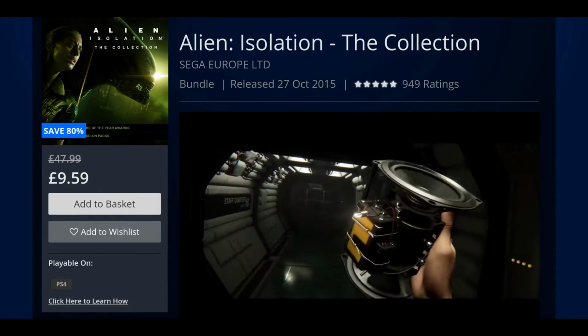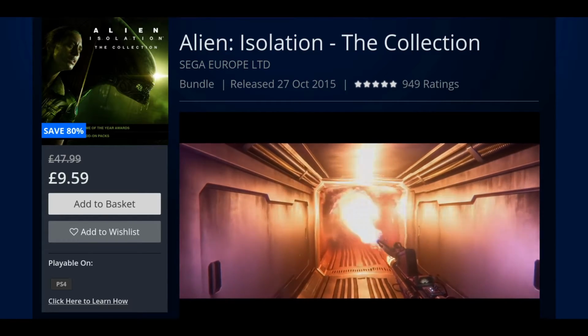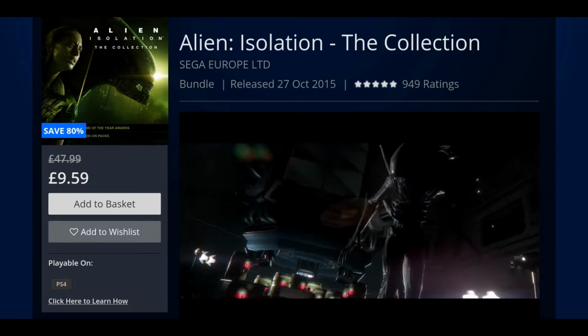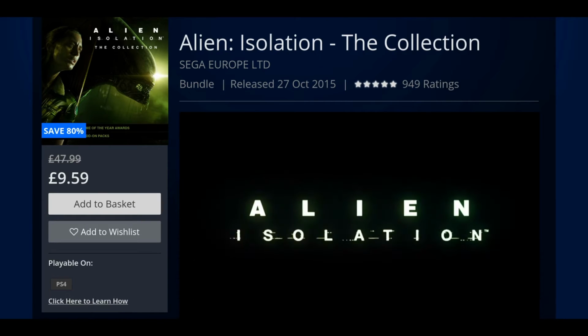This is a survival horror game where you spend most of your time hiding in vents and bodging together makeshift weaponry to fight the alien as it stalks you through the levels. It's very tense, it's very authentic to the original Alien movies. It really looks and feels like the movies you know and love from the iconic movie series. And the DLC included is awesome.